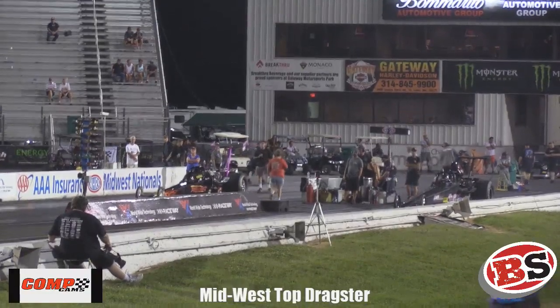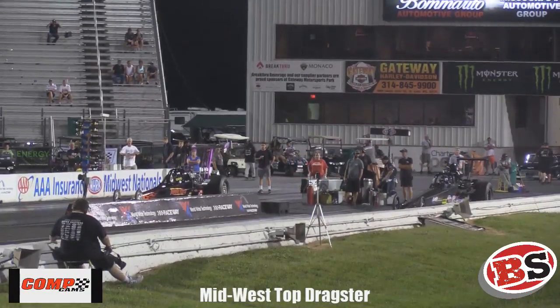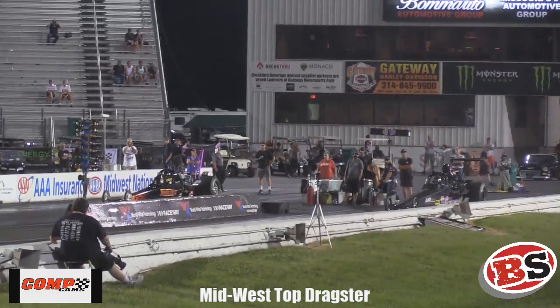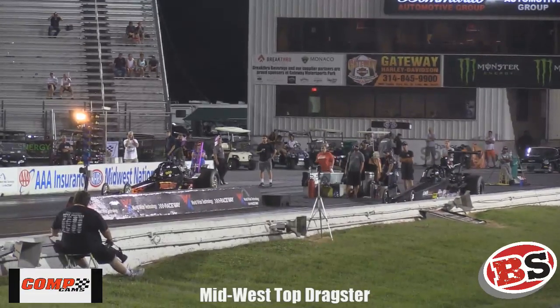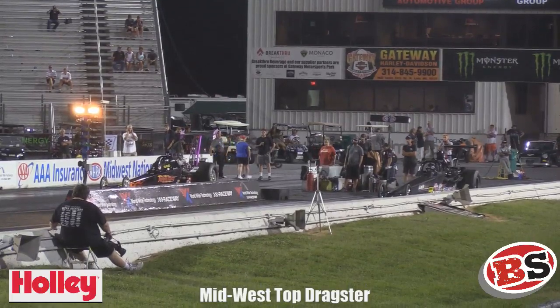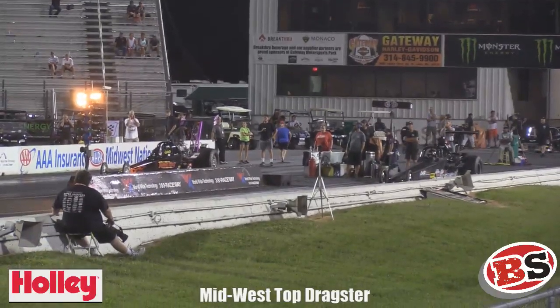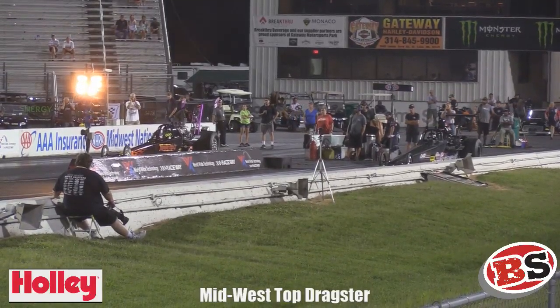Danny Nelson, Racecraft Chassis, Mr. Racecraft Chassis, Batesville, Arkansas, in his 2019 Racecraft, his personal car, his top dragster. He was our number 2 qualifier, went 380, 379 to the dial, 450. Kent Story from Sebring, Kentucky, his 2000 Mike Boss. Both are in. Get it!